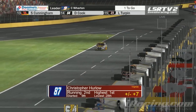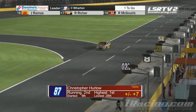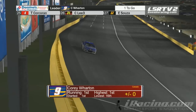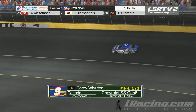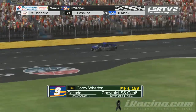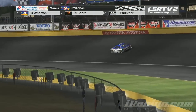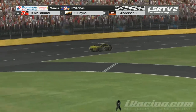Wow. Coming to the white flag, Herlo has pitted. I wonder if his crew didn't get enough fuel into the car. Wow. Corey Wharton, though, in 3 and 4, will keep an eye on Herlo as well. Wharton's going to work his way off of turn number 4, put his name in the history books. He wins preseason Thunder here at Charlotte. Your 2nd place finisher, Nathan Shore, is still in the middle of 3 and 4. Just a huge win by Corey Wharton, just putting a hurting on this field.